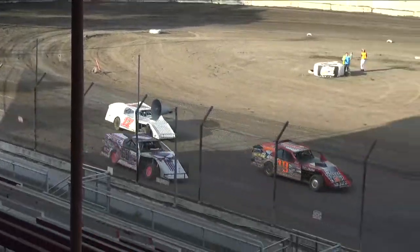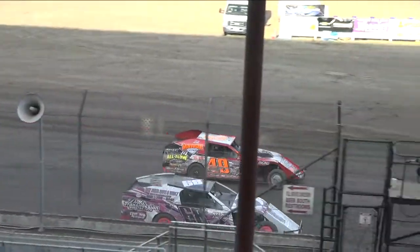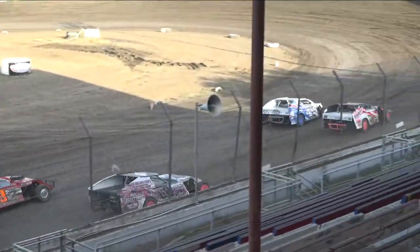Nope, he's trying to get him off the racetrack. McDougal getting the black flag.